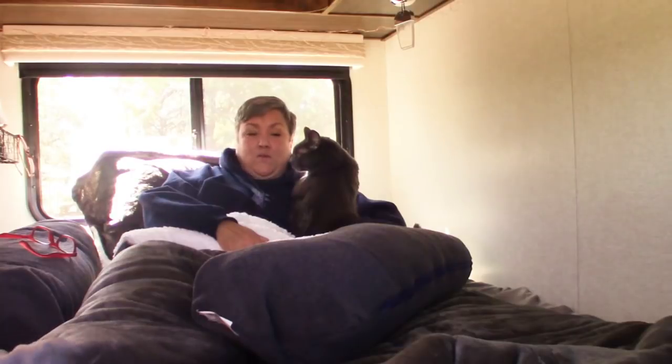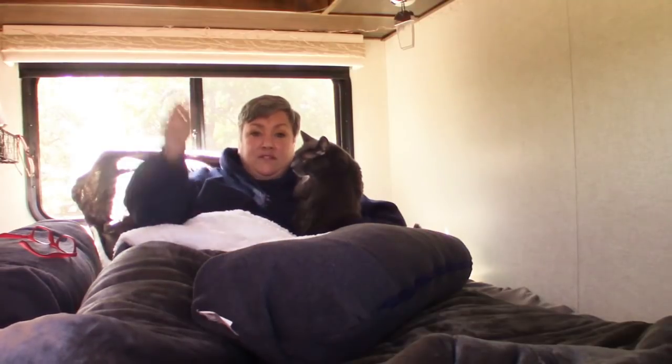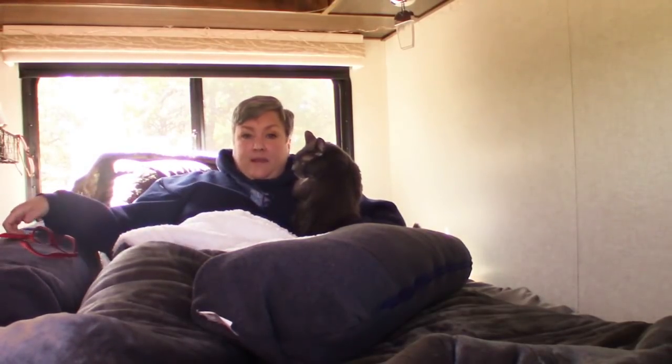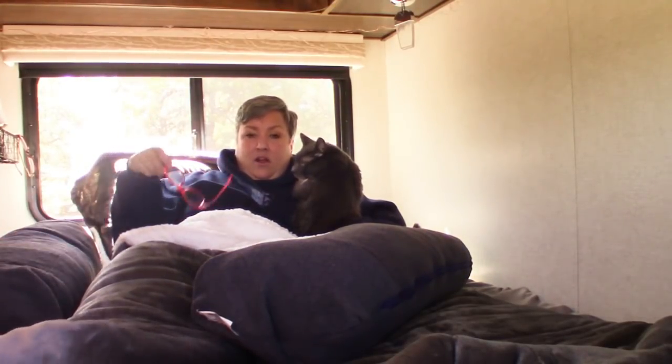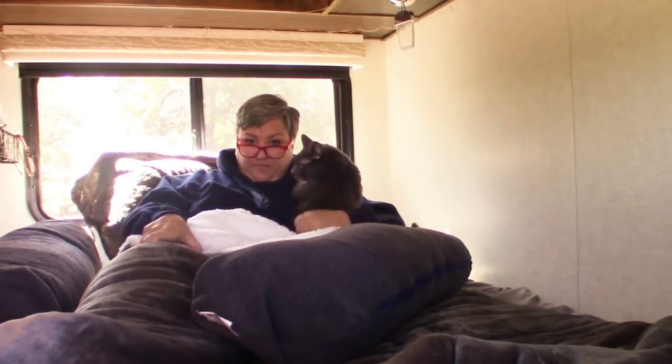Do you have the kind of cat that you open the door and they wanna bolt out? This guy has no interest in that, so I'm interested to see what the other cat owners have to say down below. So everybody, please jump in and let our friend here know how you keep your cats from running away when you're on the road.